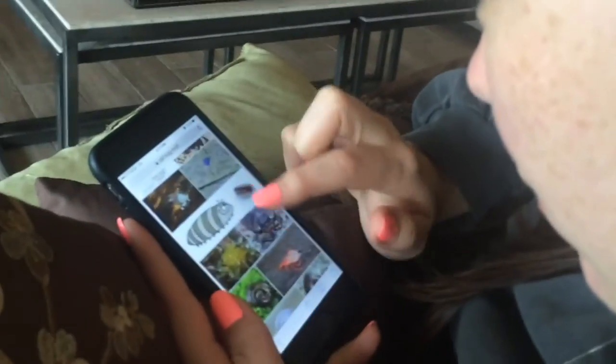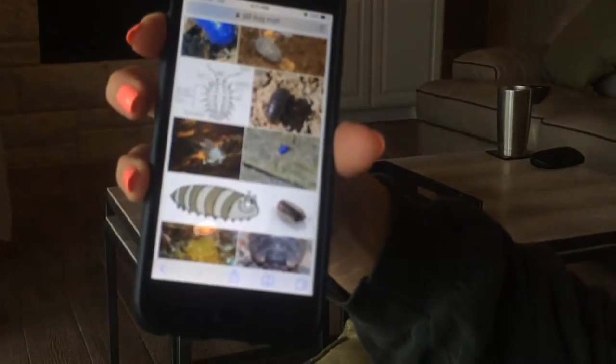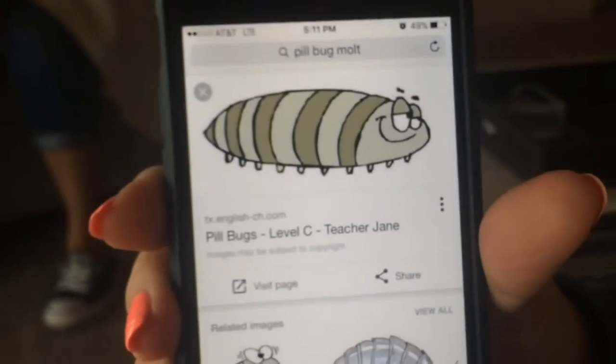Okay. Oh my gosh, each little pod contains 15 to 150 eggs. Ew. Jennifer, doodle bugs shed their whole skin. What do you see? Roly polies? I don't think it's a roly poly.